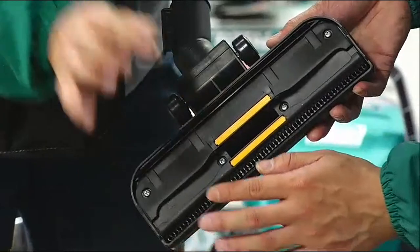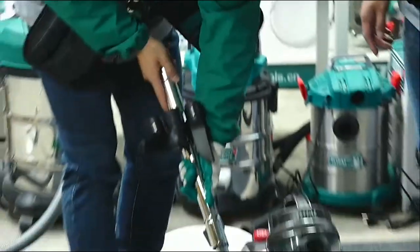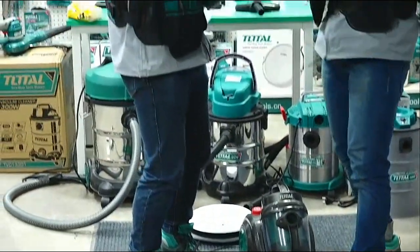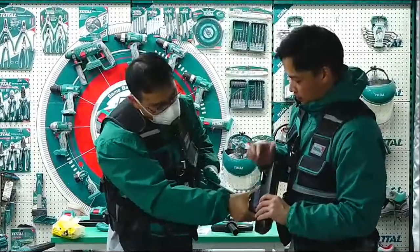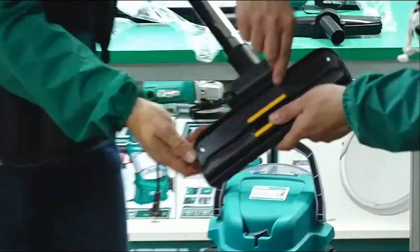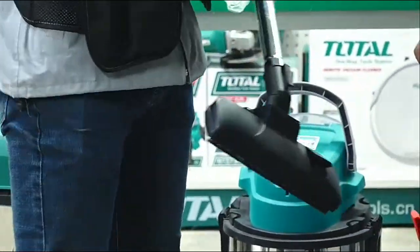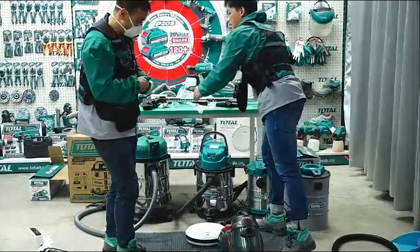The brush will come out. The brush is very suitable for the blanket. And if I clean something very smooth, like the glass or the tires, then change, and this rubber will come out. So it depends on the working surface. Then we choose the smooth mode or the brush mode. Very nice, very attractive.